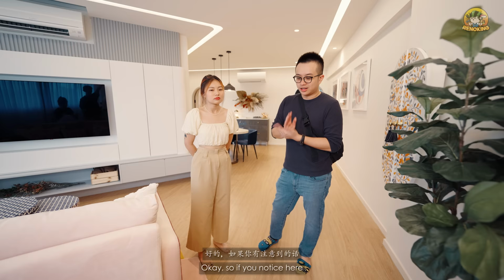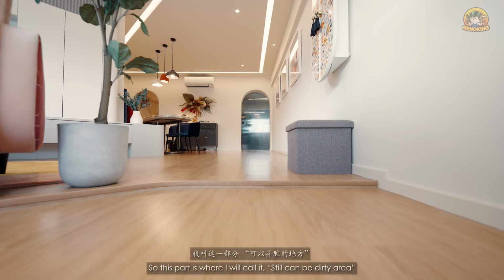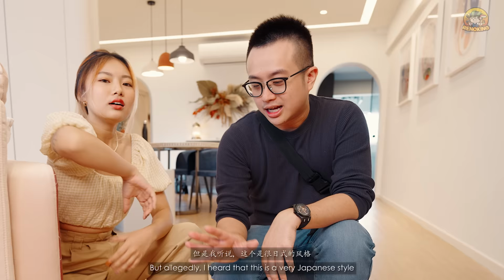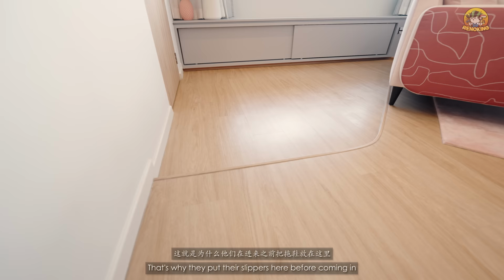So if you notice here, the flooring has a split level. It's the foyer. This part I will call the dirty area. That means they can wear their shoes and all that. I've been keeping it clean, because I understand. Allegedly, I heard this is a very Japanese style. That's why they put their slippers all here, then they come in. I didn't know that, but thank you for sharing.